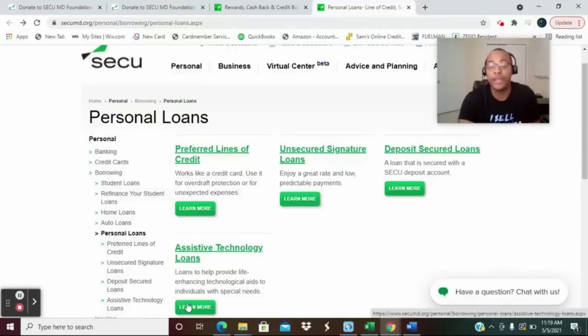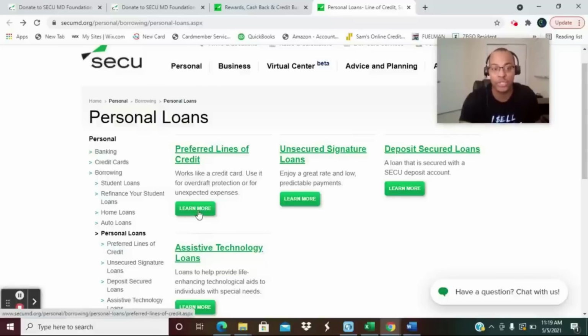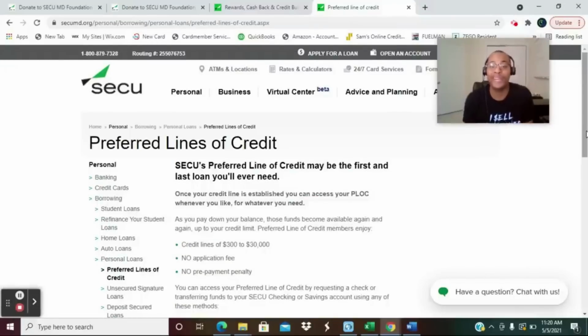So SECU of Maryland has a variety of personal loan options, including preferred lines of credit, unsecured signature loans, deposit shared loans, as well as assistive technology loans. Now, in my opinion, the preferred line of credit is one of the best products that they have. Now, it's a line of credit.